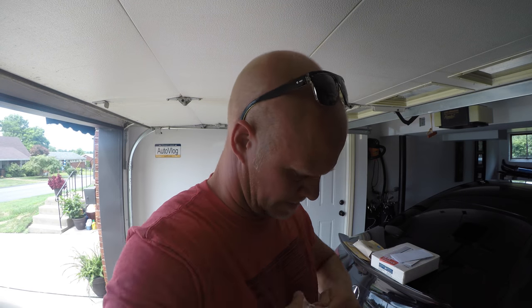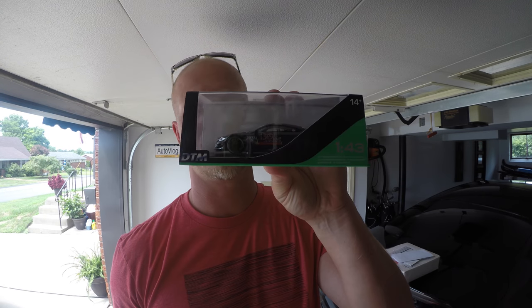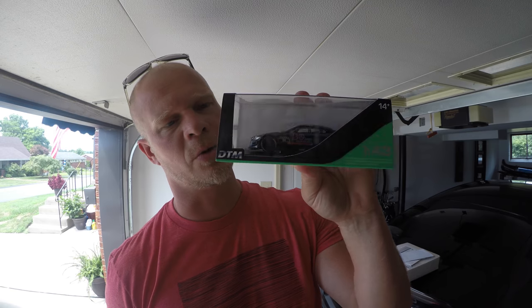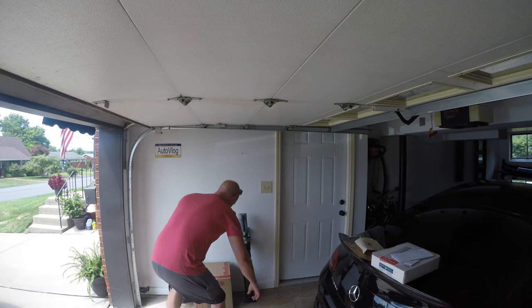What do we have in here? Oh, what? Look at that. I think this is only the second time that someone sent me a little toy car. And it's not just any little toy car. It's a DTM Mercedes. This is awesome. Thank you so much, Bill. I really appreciate that. That's going up in my office. And we're moving along here.